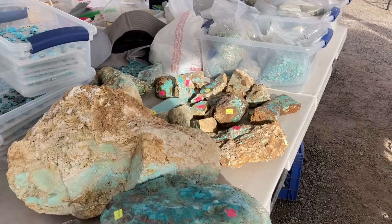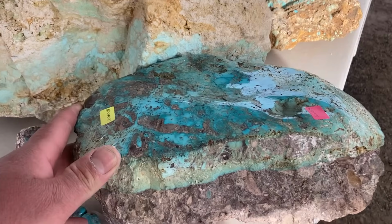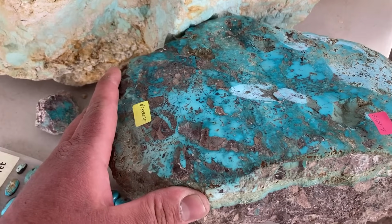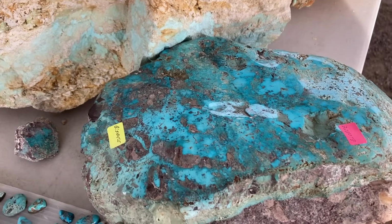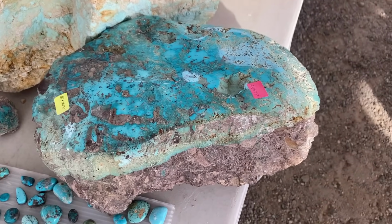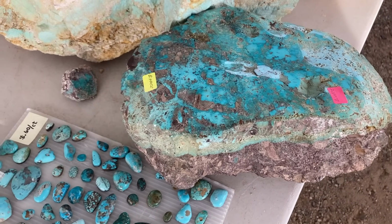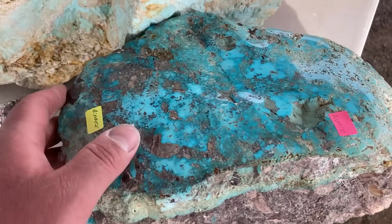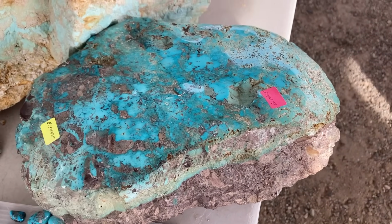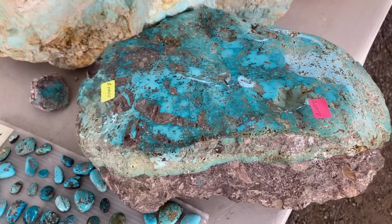Almost left without saying goodbye to the super thick Bisbee chunk. It is so good. Obviously a shame to cut, but if I bought it, I'd probably take a little piece off the side just to play with. Dude, what's the price on this big beauty? Well, if you got a $12,000 bill on it, it's yours. $12,000 bill. That is awesome.